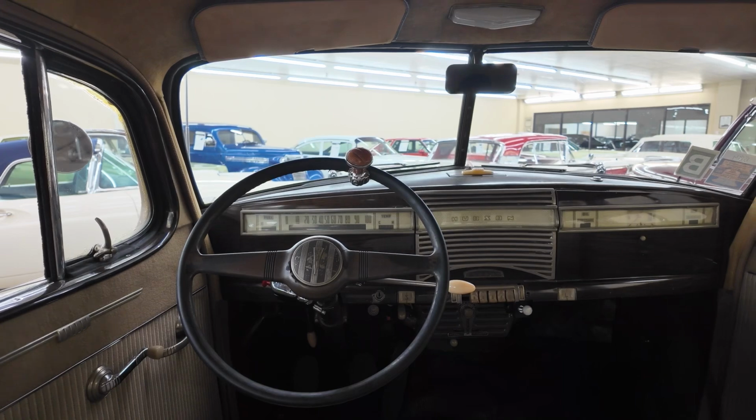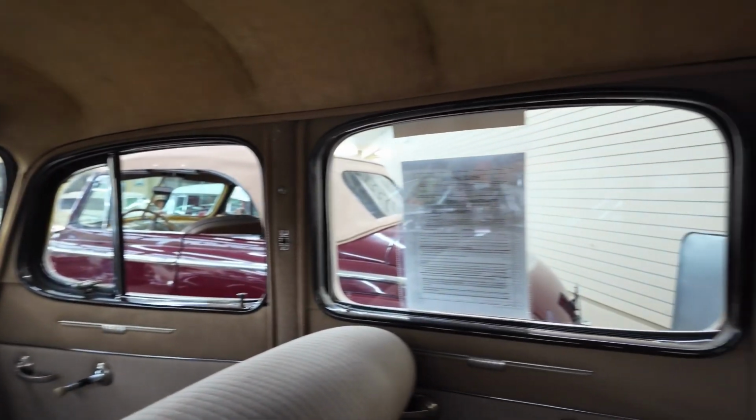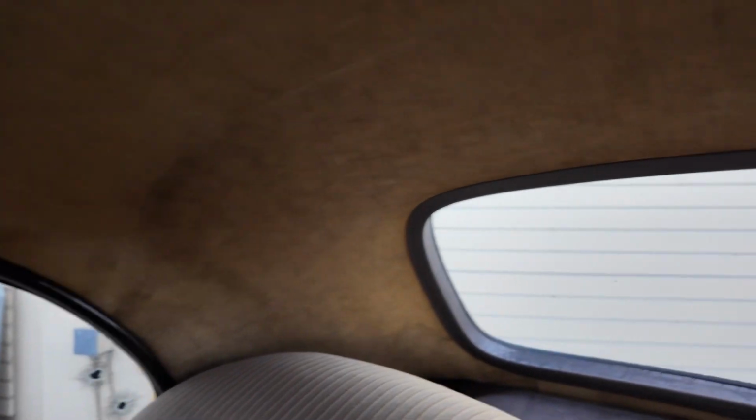Let's take a quick gander at the greenhouse, or the pillar-to-glass ratio in this car. It's a bit cozy, but that's okay. This is what visibility looks like out the back from the back seat. There is quite a nice size parcel shelf back there.